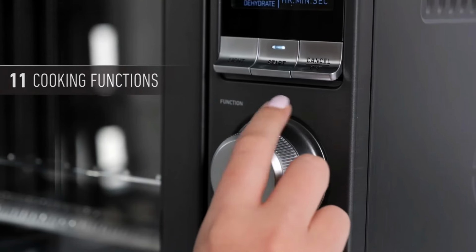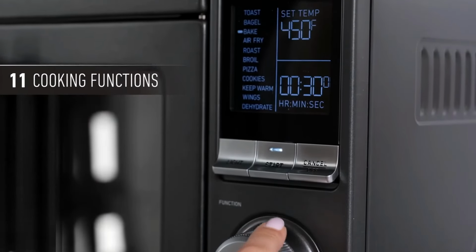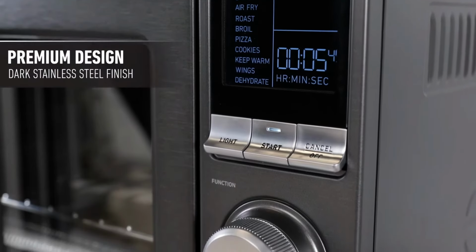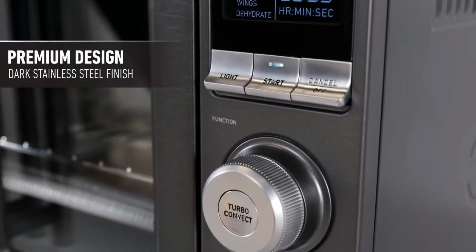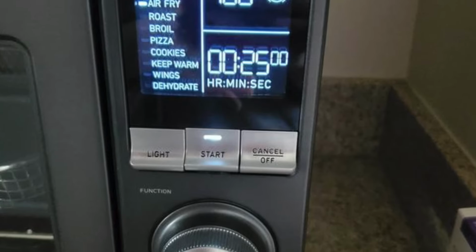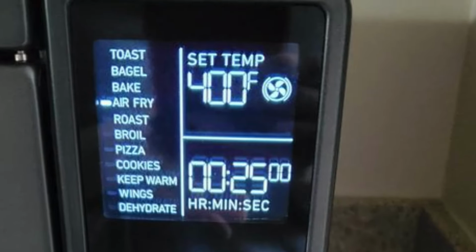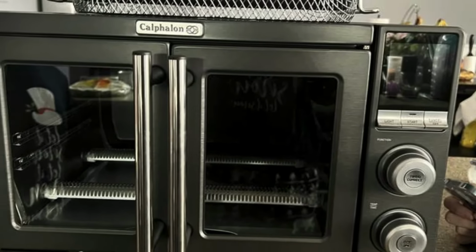With 11 precision cooking functions, this oven is incredibly versatile. You can air fry, toast, bake, roast, broil, and even dehydrate foods. The high contrast LCD screen gives you complete control over all these features, ensuring an exceptional cooking experience every time.